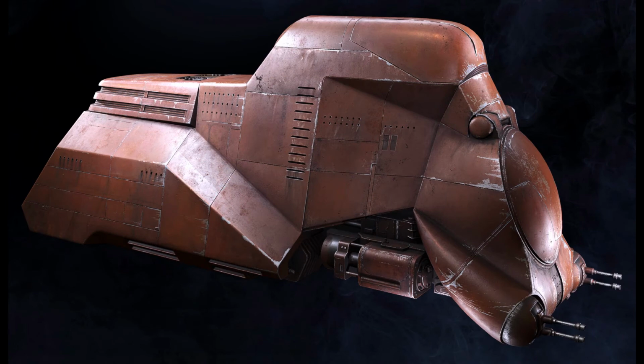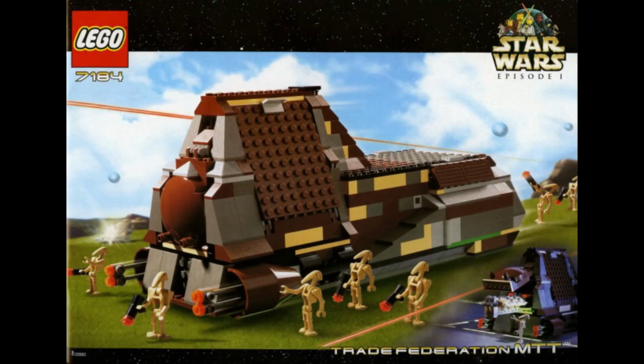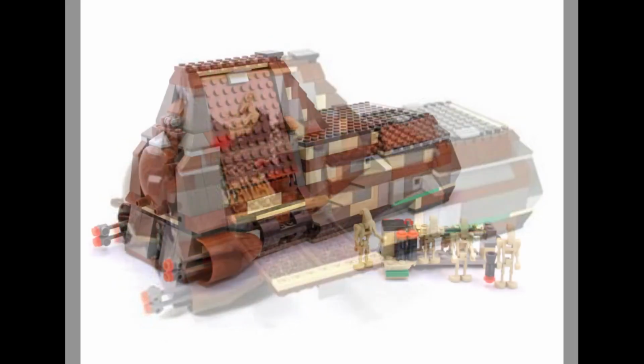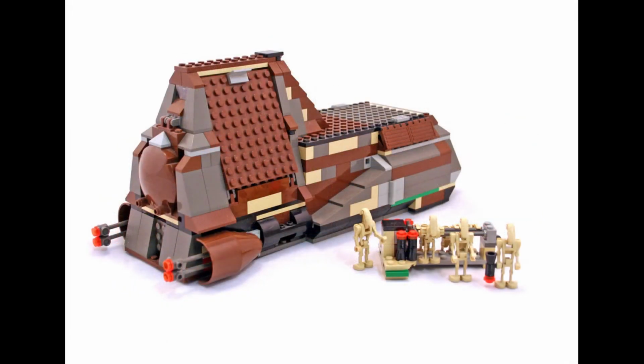Our next section is the MTTs, starting off with the Trade Federation MTT set 7184, came out in the year 2000 for $50 or £78, had 470 pieces and 7 minifigures. This was, again, like all of those early 2000 sets, a very rudimentary, very brick built MTT. You didn't get very many battle droids in it, and the functionality in the droids coming out wasn't particularly good. It's an okay set, it's obviously quite an iconic old one, but the colouring's all off, and it certainly does not hold up today.